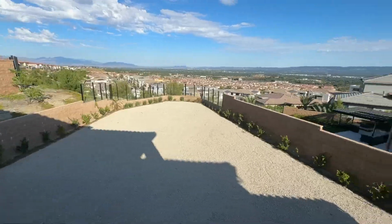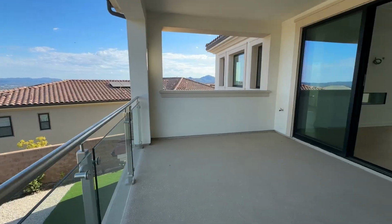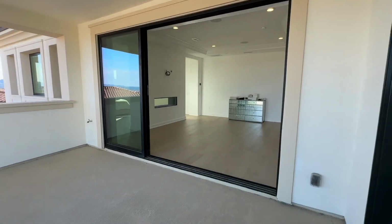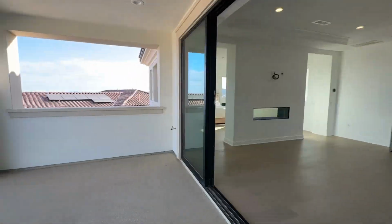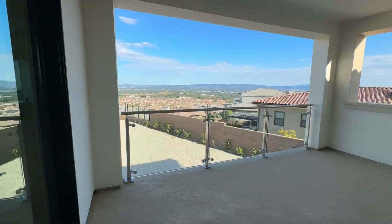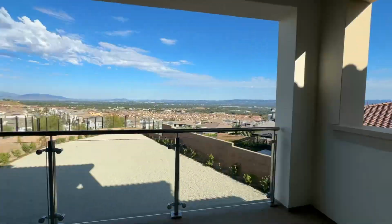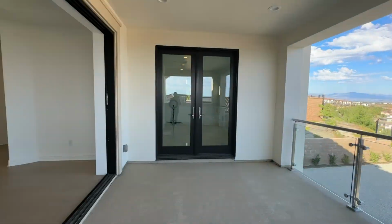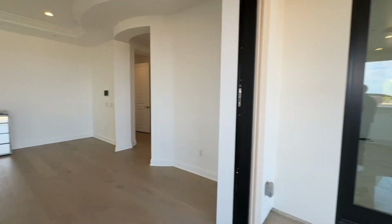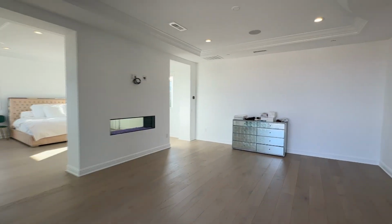So I love it. So you get this huge patio here. Check this out. Imagine you, your significant other, just chilling out here every night. This is your private space. Just enjoying life. And what I like too is that guess what? There's a door that leads into your primary bathroom as well, off onto the same balcony. So it's just awesome.